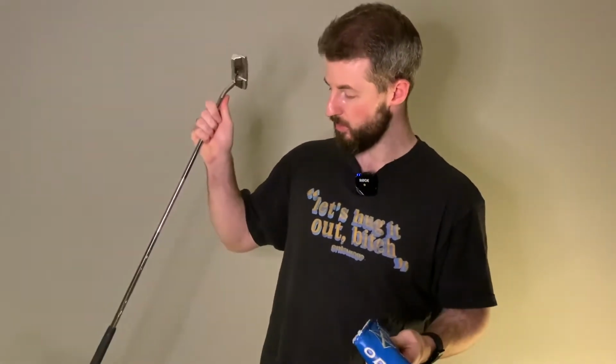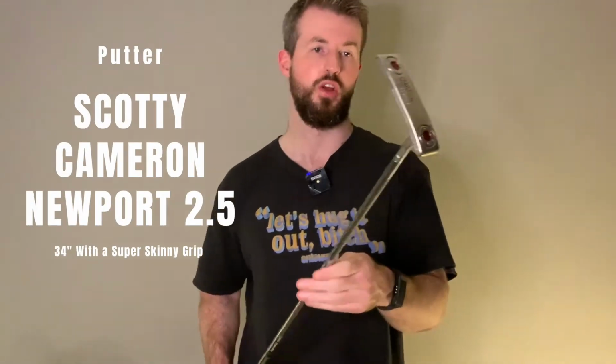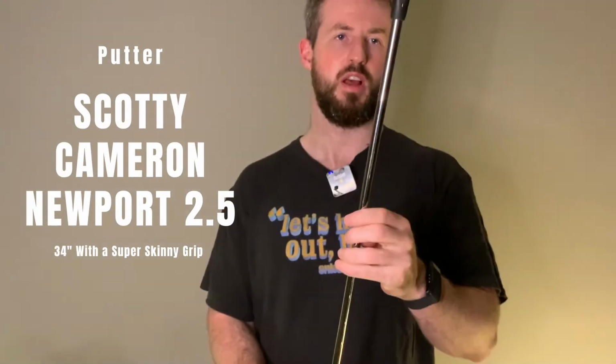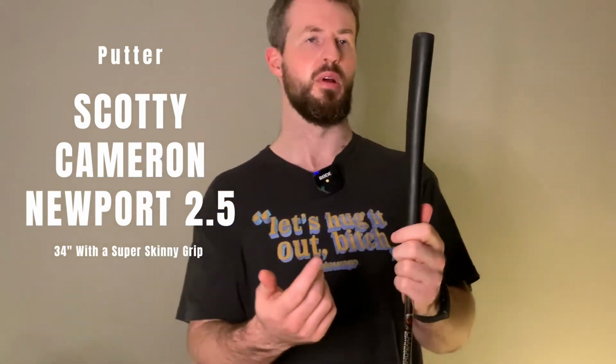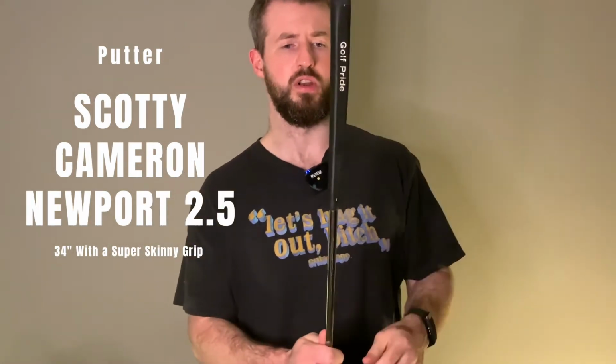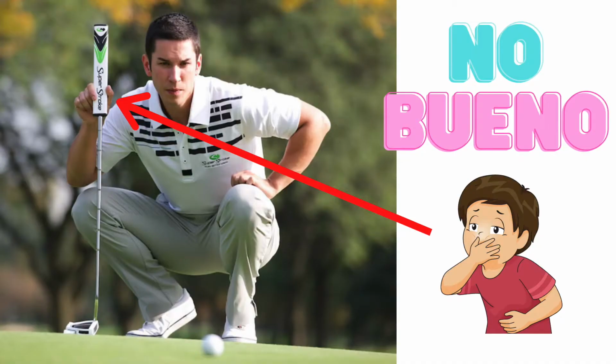Random Odyssey Scotland head cover that actually came with this bag. I bought this bag on Gumtree and it was at the bottom of it. My putter is a Scotty Cameron Newport 2.5. I've customized it, it's 34 inches long, and I customized the grip. I changed the grip to a really skinny one, like the old school Scotty Camerons, because the ones that come nowadays are quite chunky, like the Super Stroke ones. I'm not really a fan of those, to be honest.